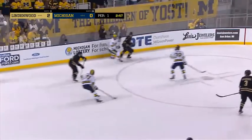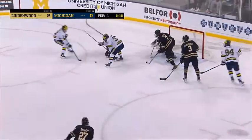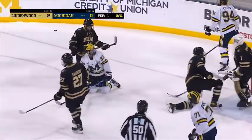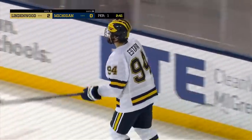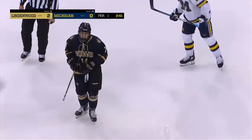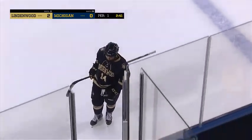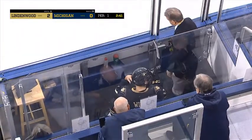Now back into Lindenwood territory. We got a penalty call coming. Here's a shot. Touched by Granowitz. We got a hooking call coming up on the Lions. Michigan to their third power play. They got to start taking advantage of some of these. Yeah, Michigan has to cash in here. Late first period. The 17-19 mark.